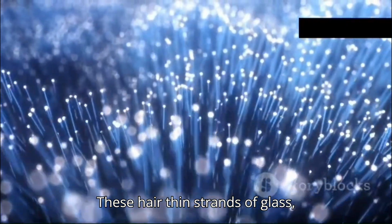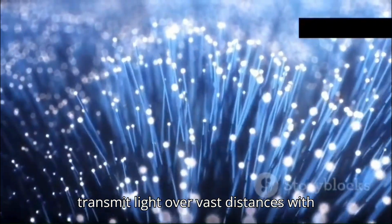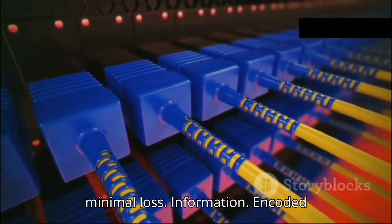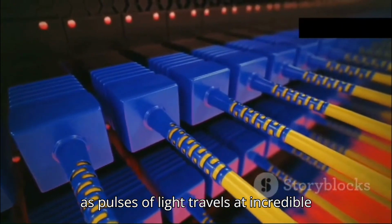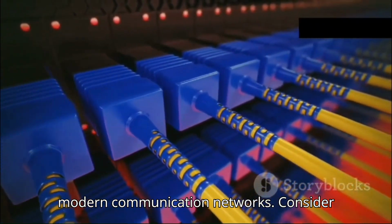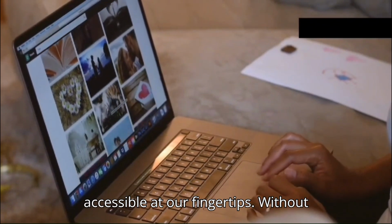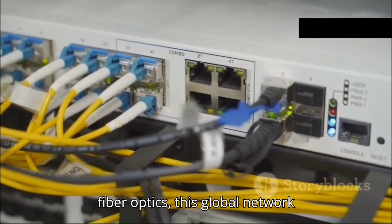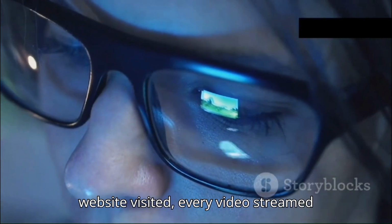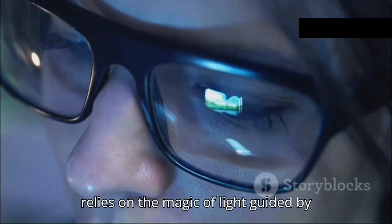These hair-thin strands of glass, incredibly pure and flexible, can transmit light over vast distances with minimal loss. Information, encoded as pulses of light, travels at incredible speeds, forming the backbone of our modern communication networks. Consider the internet, a vast web of information accessible at our fingertips. Without fiber optics, this global network wouldn't exist. Every email sent, every website visited, every video streamed relies on the magic of light guided by glass.